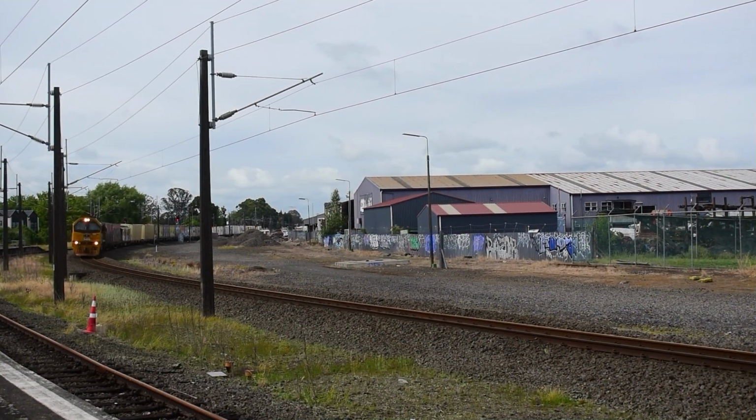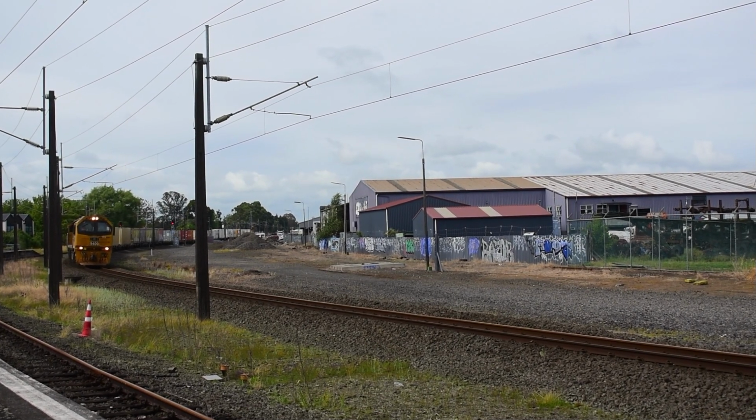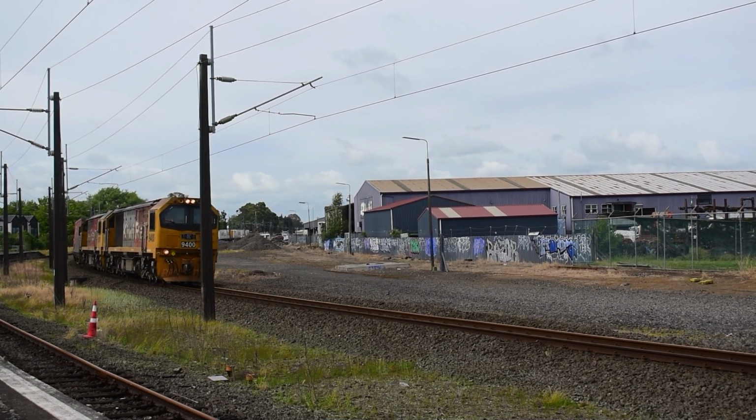The next catch was a late-running train 228 from Palmerston North to Auckland, with DLs 9400 and 9089 on the point, and, quite bizarrely, a former FM guards van in the consist.